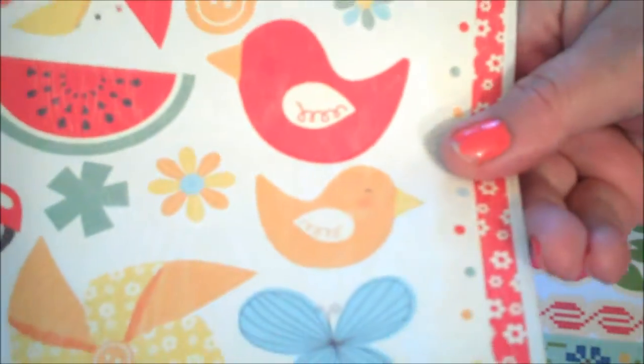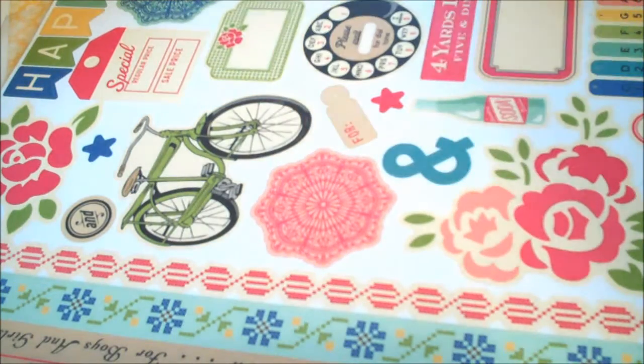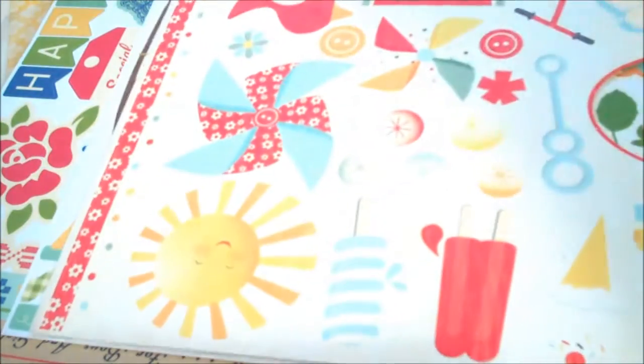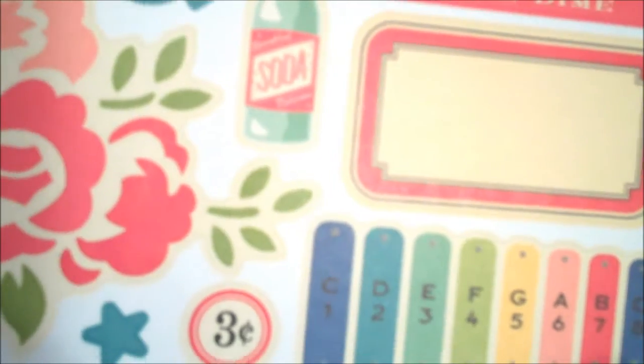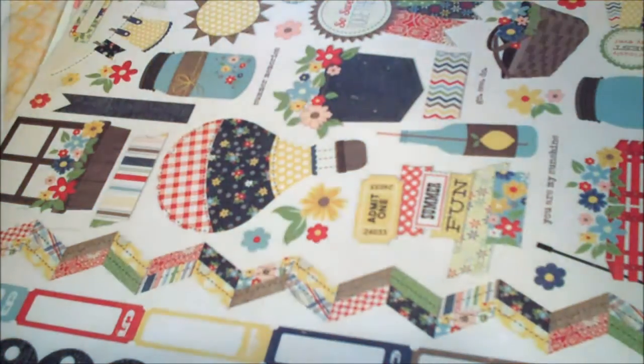I also thought that these die cuts from My Mind's Eye, the sunny side, might work. And I was actually thinking about one of the pinwheels. If I use the pinwheels from that, then I will probably use my pinwheels from these stamps if I use pinwheels. I might use that soda bottle from this sticker page from Five and Dime.